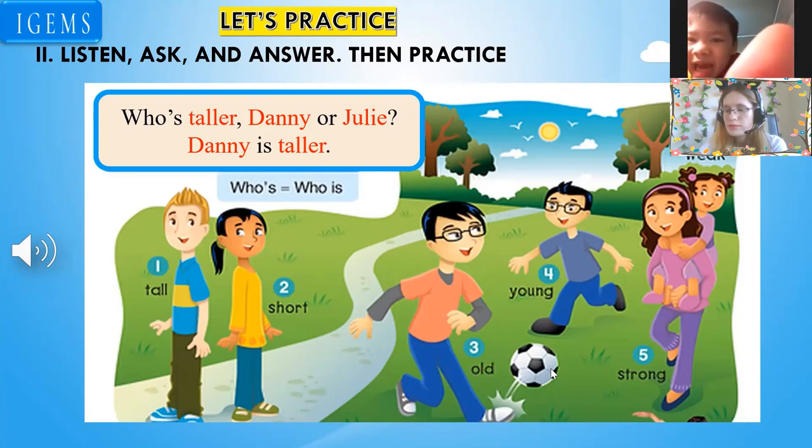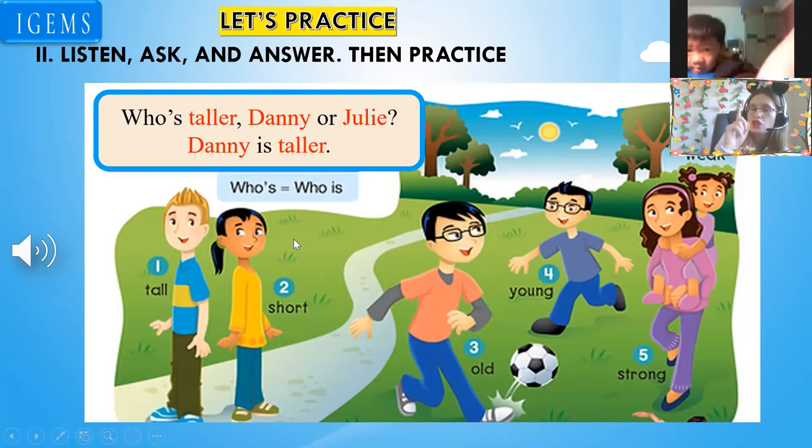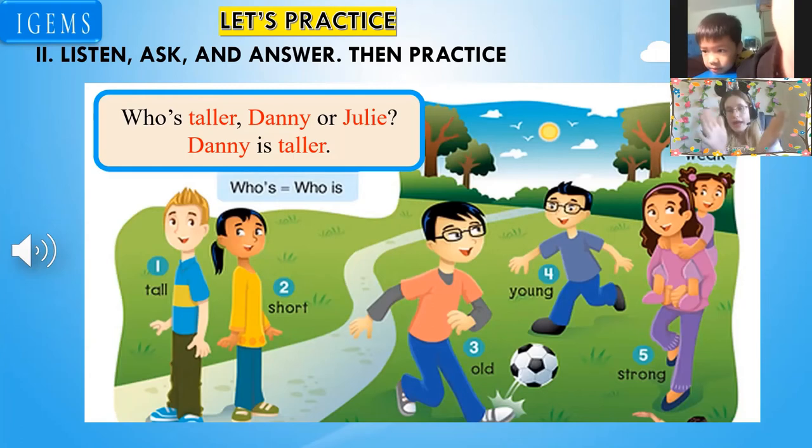Danny. Ah, no. Julie. No, look carefully. Danny is the boy, Julie is the girl. Who is taller? Taller is Danny. Yes. Good job.